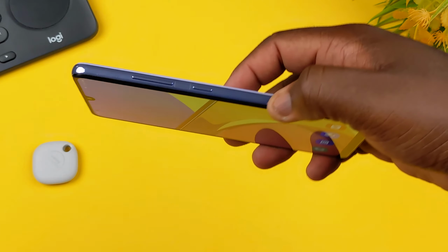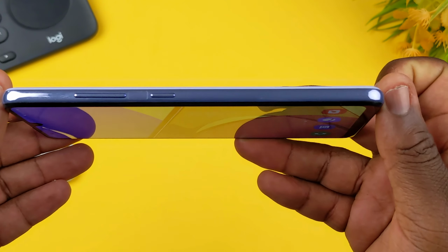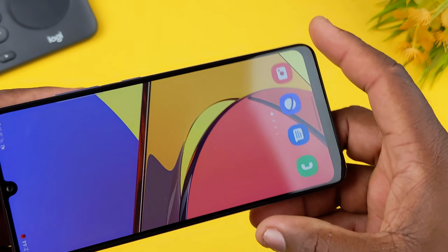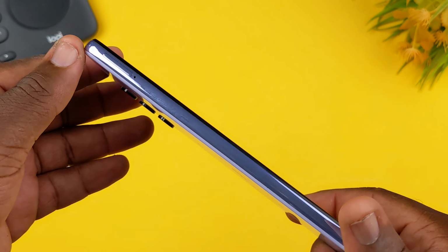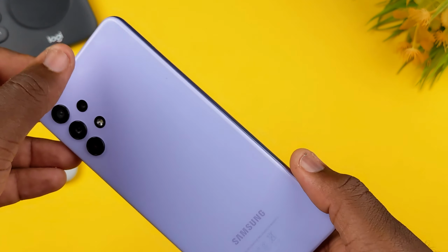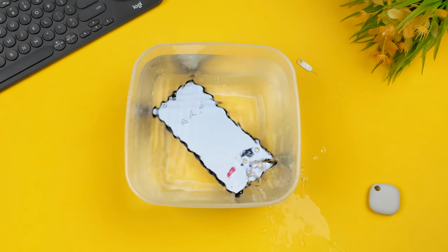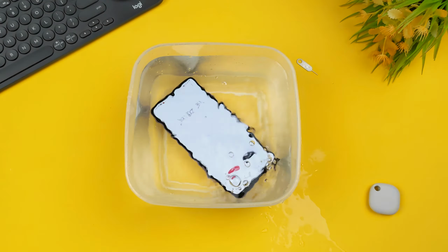The A32, like the mid-ranger that it is, comes with a plastic body. The unit I have is in the awesome violet color. The phone also comes in 3 other colors. The phone is rather very subtle in nature with a more compact feel. I dropped it in water and dropped it on the floor a few times. It came out quite well. However, I will not advise that you do the same.